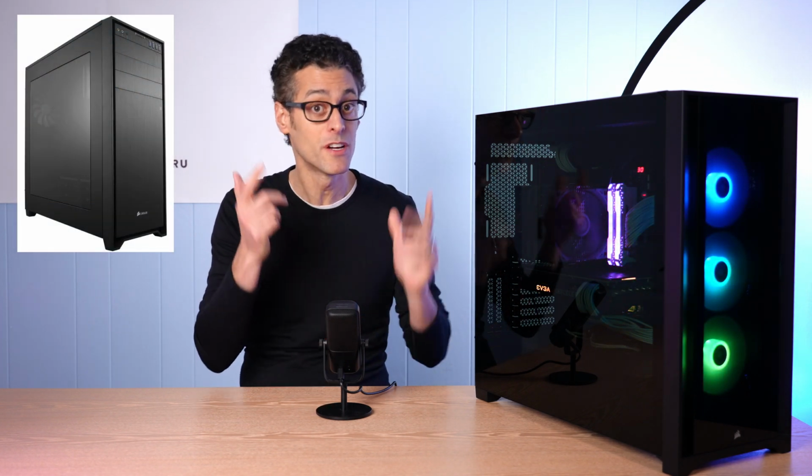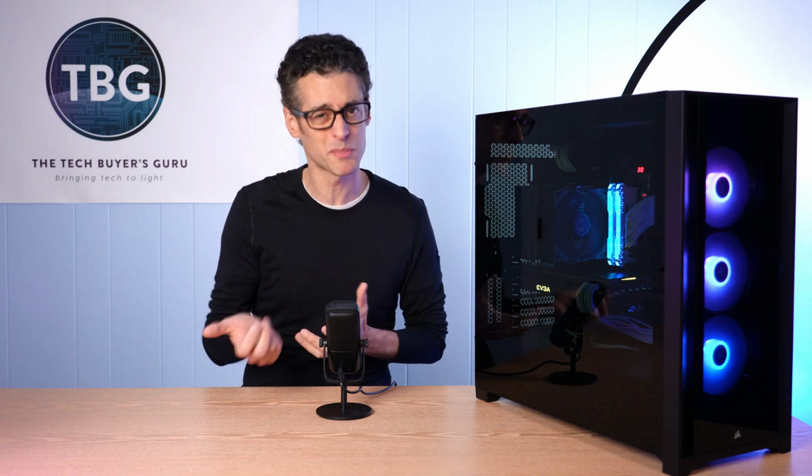Now, in terms of the name, you may look at this and say, well, that's an Obsidian case, right? Well, good for you for identifying that look. But Obsidian, graphite, and carbide, and all the other names that Corsair has used to identify its cases are all in the past. They're no longer going to use that. They have a new naming scheme, and it's a little bit complicated. First, you have a number. So 5,000 refers to the size. There's also a 4,000X and D, and I actually showcased the 4,000D airflow on the channel recently.